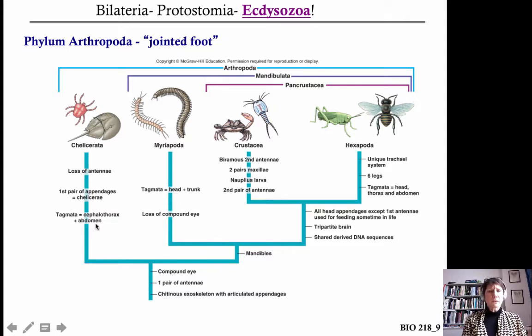Now, these characters that are on this tree are hugely important, and this is a great concept map way of displaying them. So if you could memorize these, that would be great. Some of these are more important than others, and I'll point those out as we go along. But something I do want to point out right here is that the sister relationship between the Crustacea and the Hexapoda is based in part on morphology, but also on shared derived DNA sequences. So let's go into each of these groups and we'll start at the base.